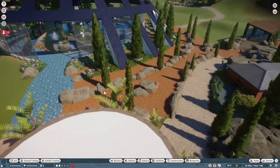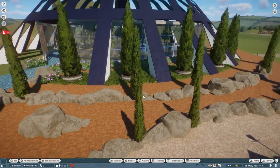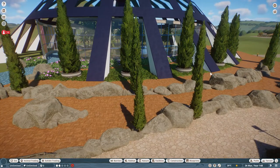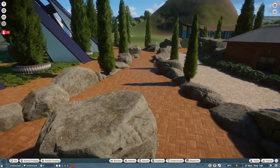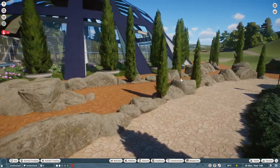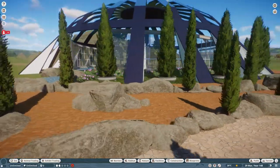So like I said, I did rock work all around here, just covering up all the gaps, and then just some of these simple cypress trees. I really like these as structural trees. They just look nice. They give you a nice bit of green, but they don't block your view, so you can still see everything through them, which is nice.